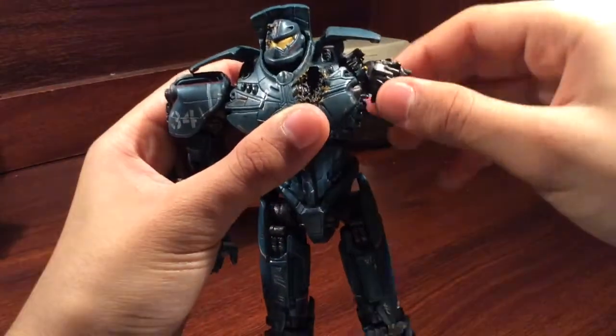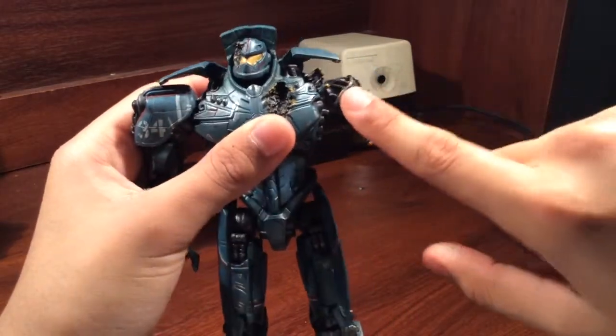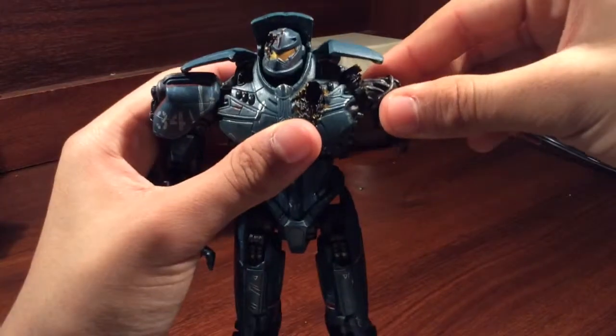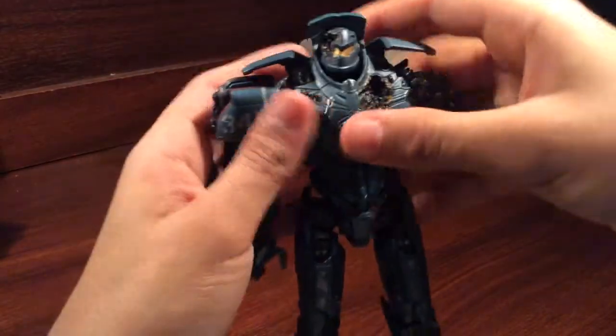Now one thing I want to point out, I'll point out at the end of the review, you really have to be careful with these joints. They're really stiff and they can break easily. And I will explain at the end of the video. But he does have articulation in the shoulder area here.